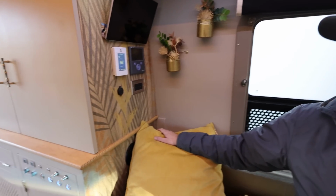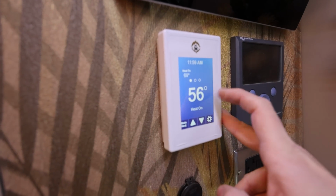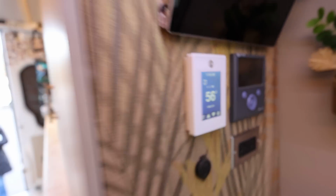Do you have an outside temp on that? Yeah, let's see. Outdoors at 40 degrees right now. We're heated to 69. Floor is at 62. So that thermocouple feedback signal for the whole hydronic heating system that Troy designed is right underneath the bed.